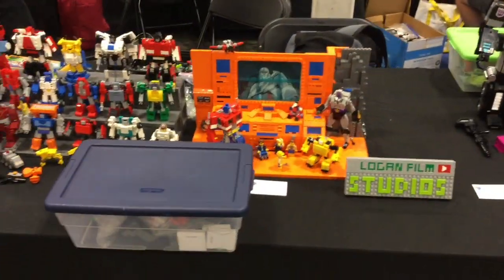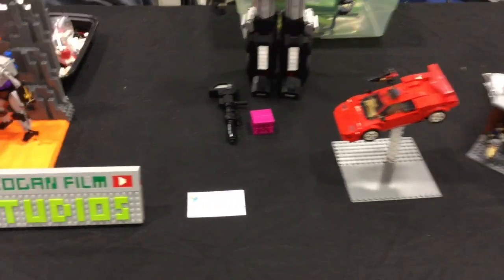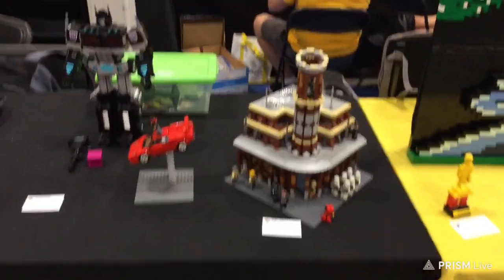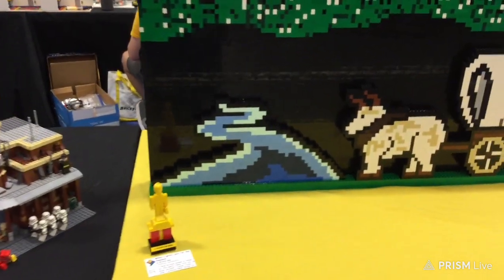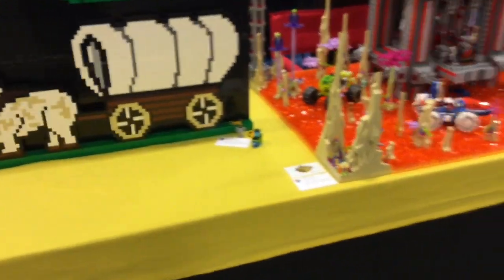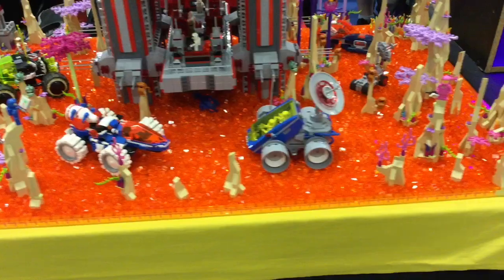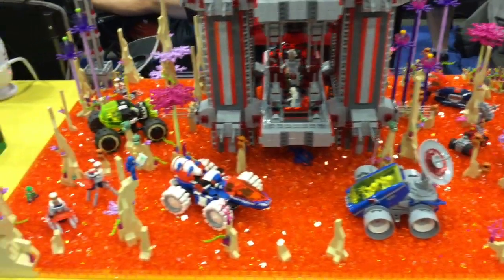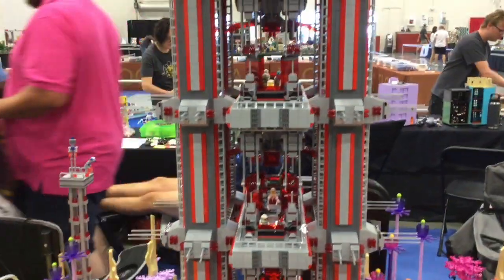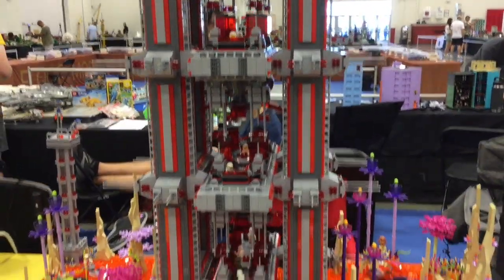Alpha Trion. Got some Optimus. Well, it's not Optimus. It's the Nemesis Prime. This is, we need to play it. It's the Oregon Trail. And this one, you need to find Batman. I'll go slow enough so that you can see. Okay. Yeah, I've been more looking at that one. If you didn't see him, I'm sorry.